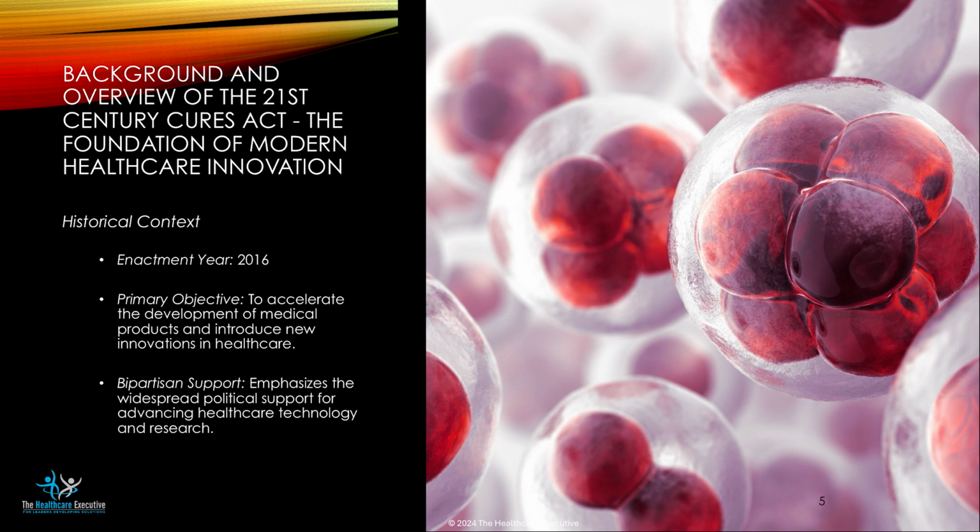As we begin our journey into understanding the HTI-1 update, it's crucial to first grasp the foundation upon which it was built. So, the 21st Century Cures Act was enacted in 2016. This groundbreaking legislation marked a significant milestone in healthcare innovation and technology. The Cures Act was brought into existence with a primary objective: accelerating the development of medical products and introducing new innovations in healthcare. Notably, the act received bipartisan support, reflecting a unified commitment to advancing healthcare technology and research across political lines.